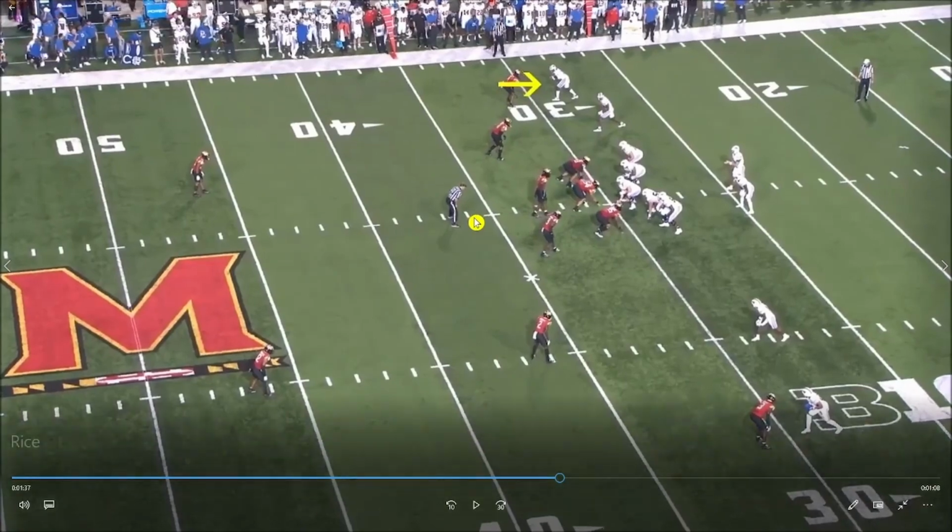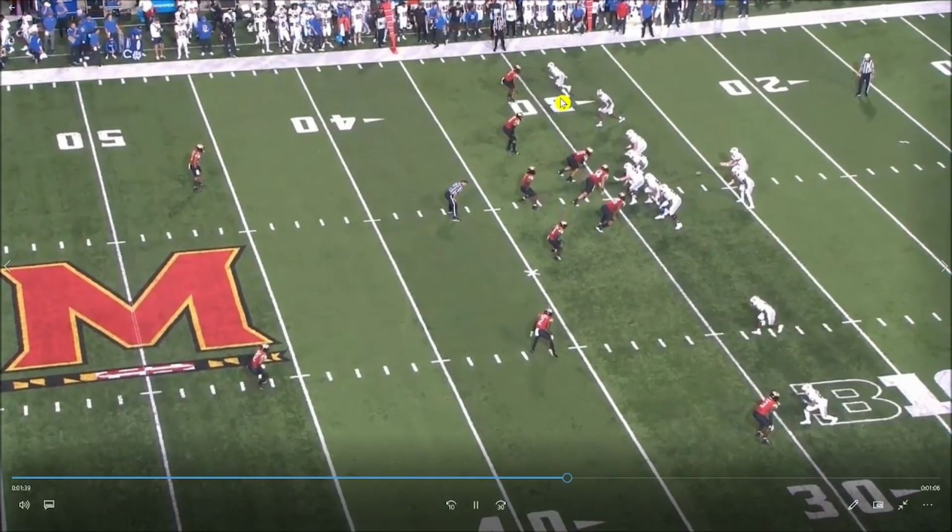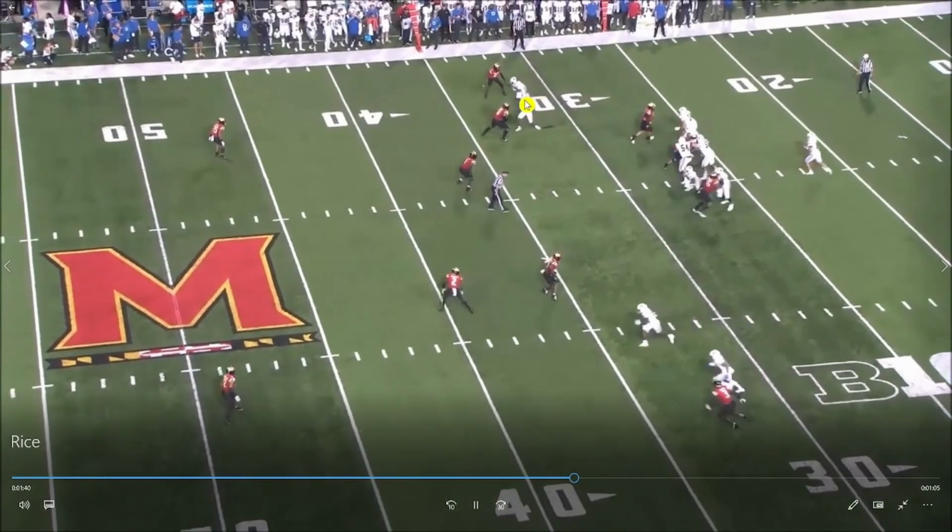Really, really nice play by Rice there. Again, showing the leaping ability, right? That explosion. Go win the football, the lack of fear to go win the catch point. We love to see that.